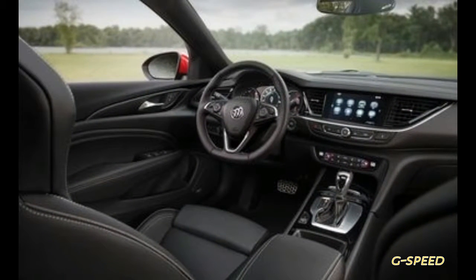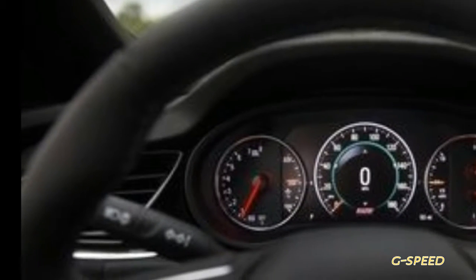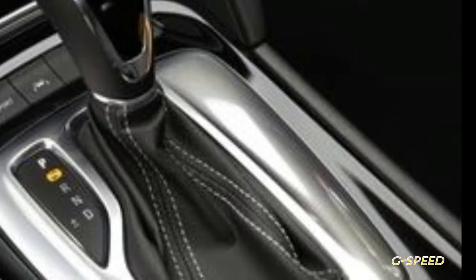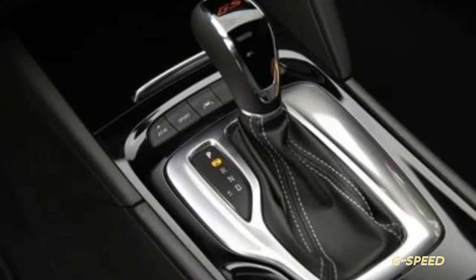On the day the GS was unveiled, we got a chance to drive it briefly. Here are some initial impressions of this attractive sports car hatchback.